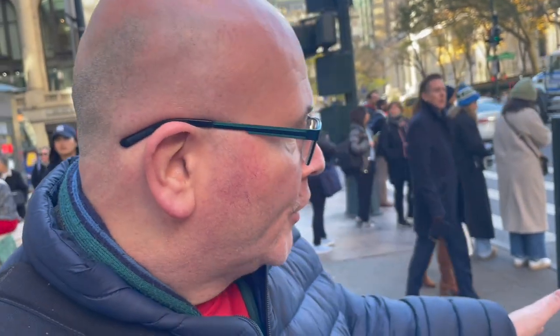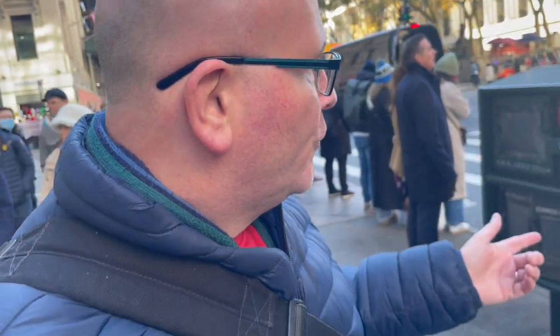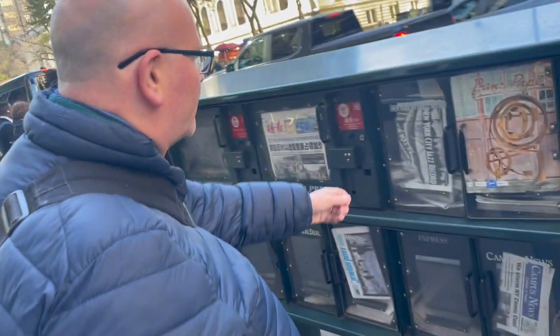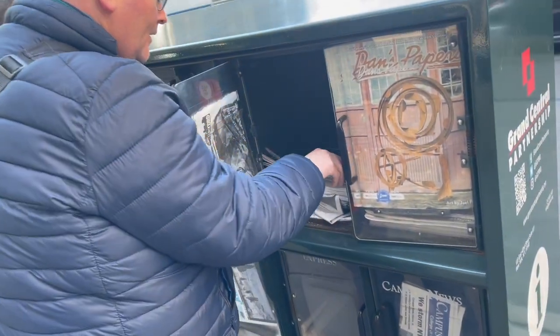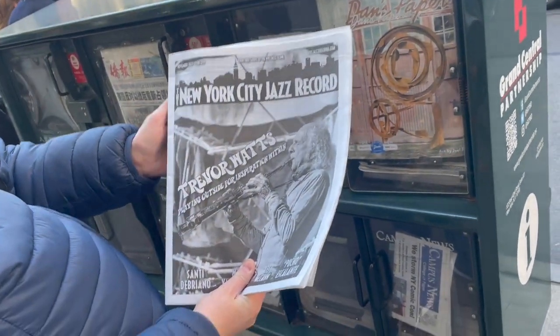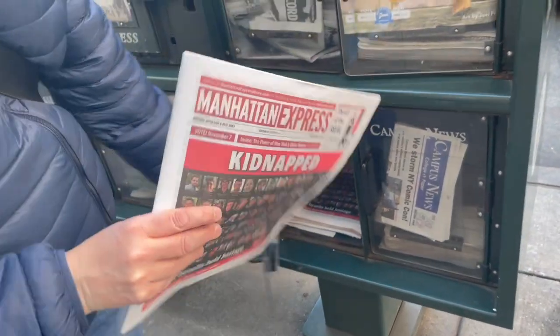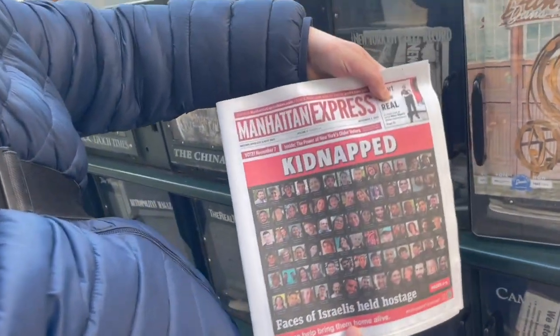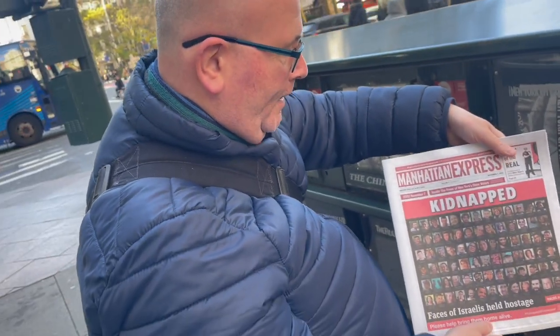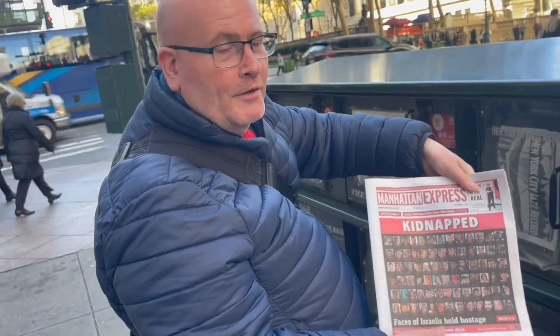I absolutely love the fact that you can pick up free newspapers and magazines throughout the city. Here on Fifth Avenue, they have various stands. And in this one, I see a paper that I've not seen before, the New York City Jazz Record. That looks interesting. Look at that. Down here, we've got the Manhattan Express. Now, we did pick this up earlier, so I'm not going to take it with me now. All right. But it is a free local newspaper.